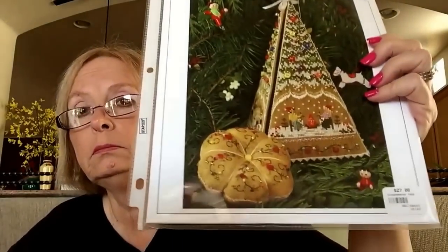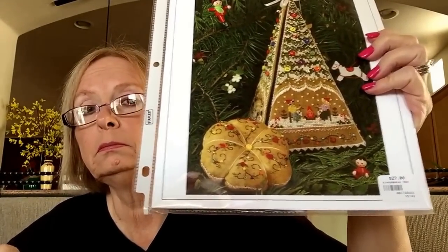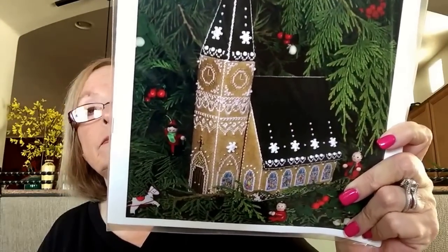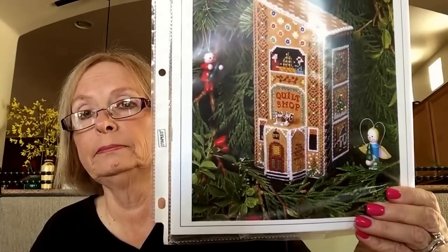And last but not least, Carolyn Mazzio. I also fell down the Victoria sampler hole. And the bakery. And the church. And the quilt shop. I also have two more on back order. But these are so cool.